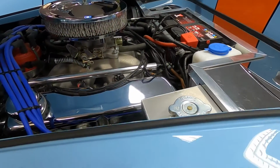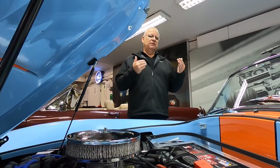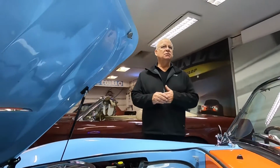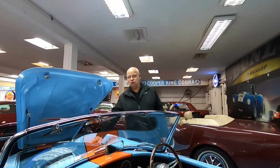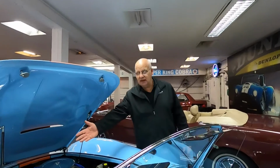The engine is mated to a 5-speed Tremec transmission, once again brand new. The gear ratios are lovely. The first 4 gear ratios are very close. 5th gear gives you a nice overdrive style gear for motorway cruising. The car also benefits from electronic fuel injection, electronic ignition, and also an aluminium radiator and header tank. Literally, it's the ultimate spec of the Cobras we build.